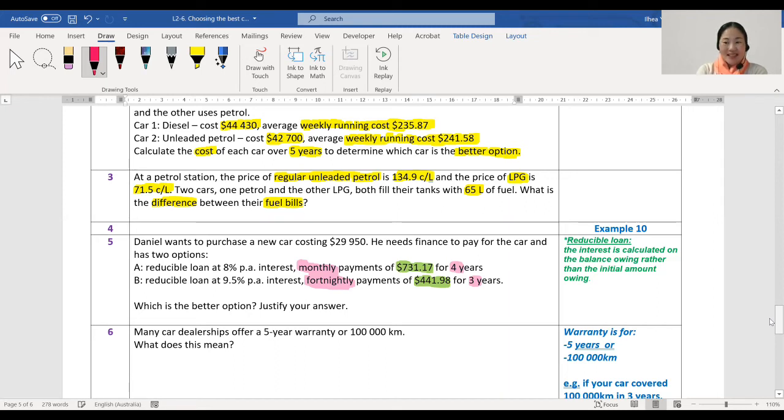Do we use cents or dollars? Oh, dollars, yeah. So after you calculate that 65 litre times 134.9 cents and then 65 litre times 71.5 cents, you need to convert that into dollars, don't you? Yeah. How would you change that from cents to dollars?